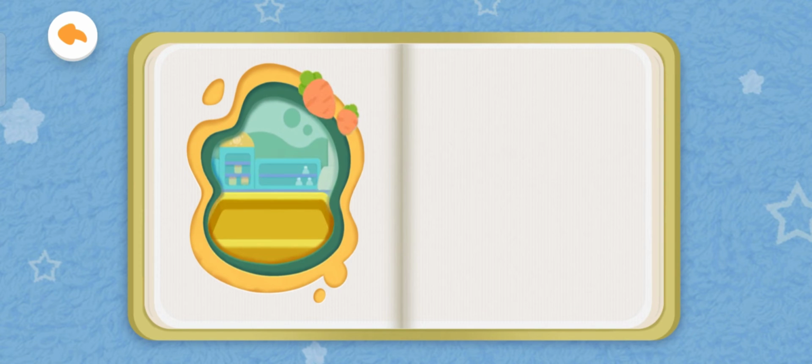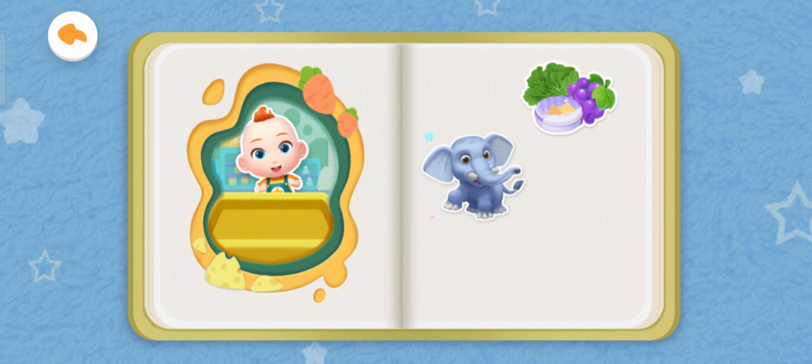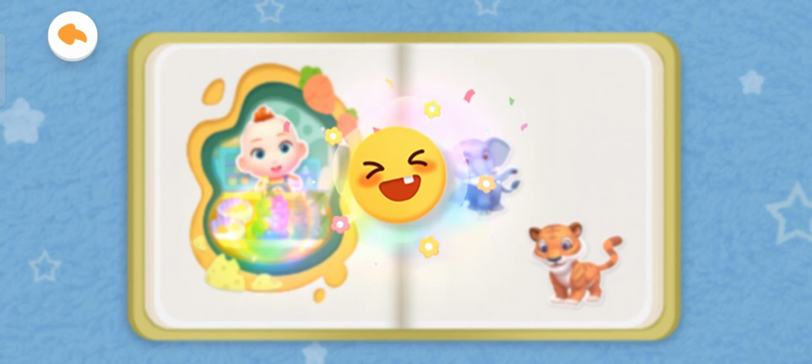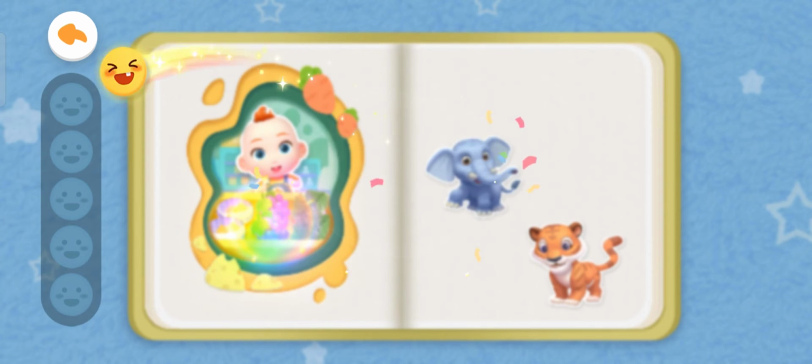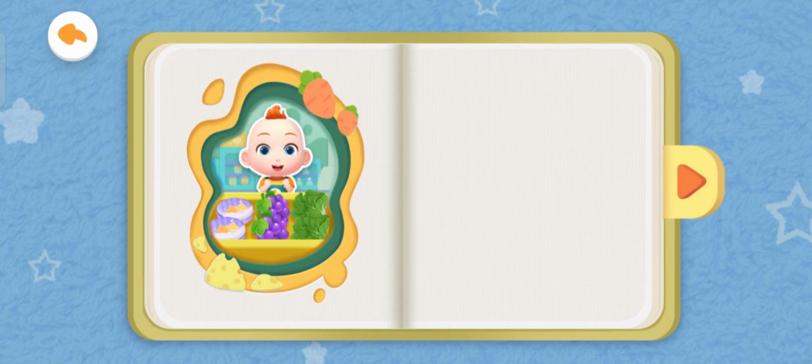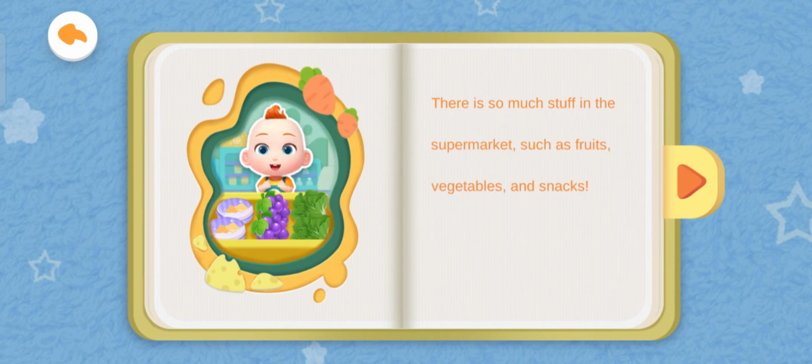What is JoJo's family going to buy at the supermarket? Food. There is so much stuff in the supermarket, such as fruits, vegetables, and snacks.